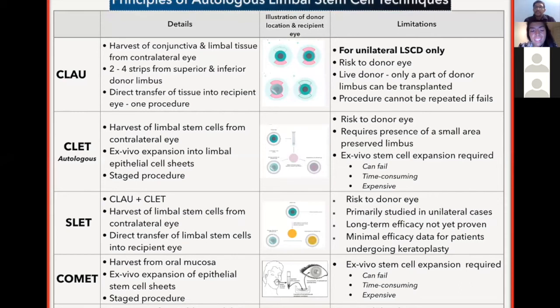What about autologous CLET? Well, in CLET, cultivated limbal epithelial transplantation, you have harvest of limbal stem cells from the contralateral eye. There's ex vivo expansion into limbal epithelial cell sheets. And so it makes this a staged procedure, which can be very tedious. There is the risk, though minimal, to the donor eye. It requires the presence of a healthy donor and preserved limbus. And with ex vivo stem cell expansion, you're dealing with all kinds of potential problems, including that it can fail. You can get a poor biopsy. It's time consuming and it's expensive.